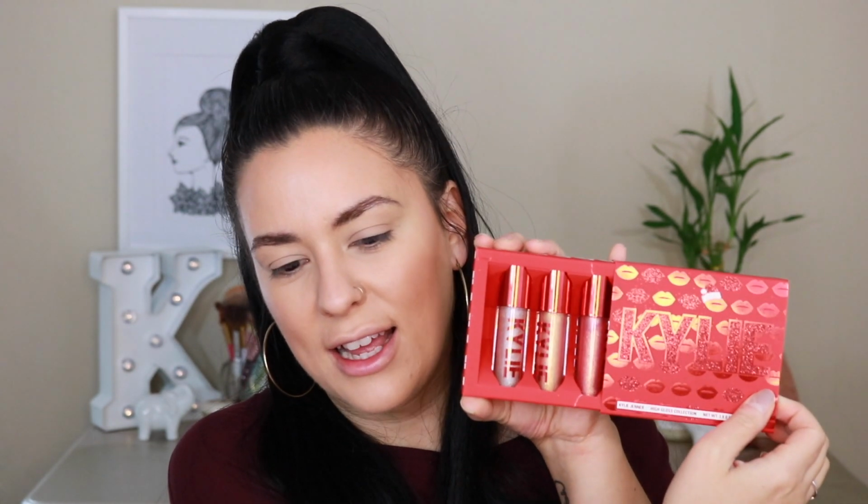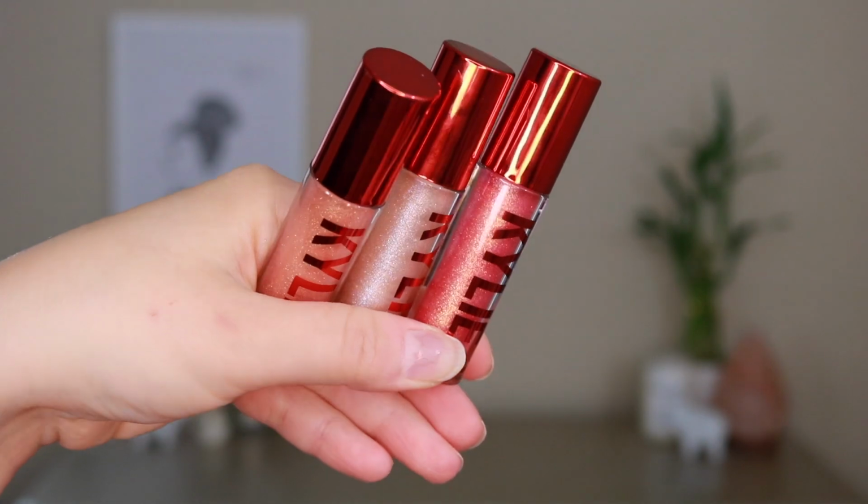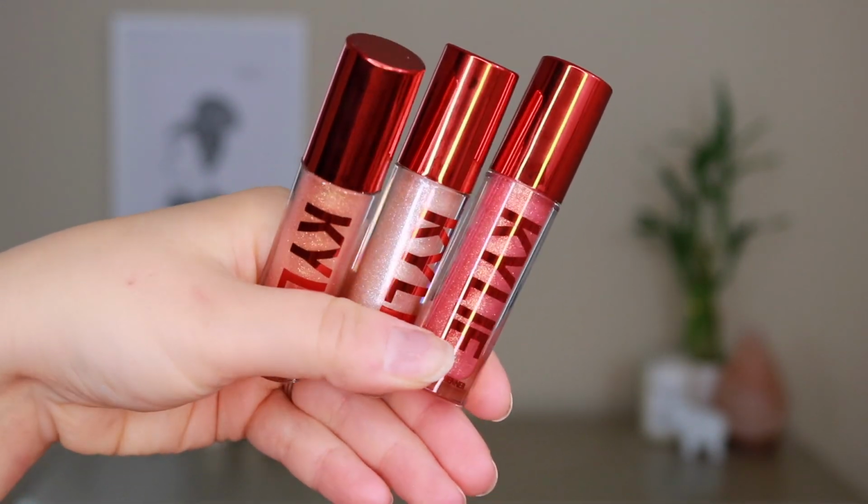The first thing that I have out right here is the Kylie Jenner High Gloss collection. There are 3 glosses in this collection. I think that these are spot on for the holidays, and when I saw this, it was probably something that excited me the most out of the entire collection. I have a few of the Kylie glosses, and these just look absolutely beautiful.